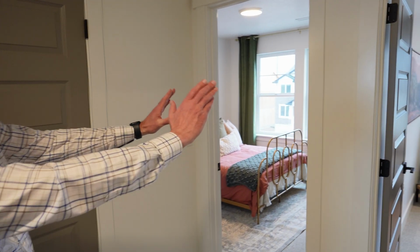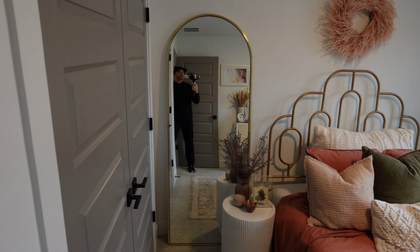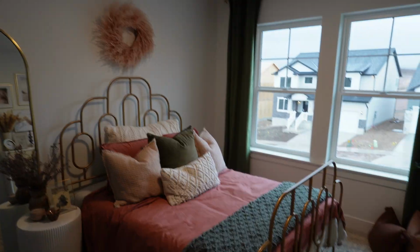And then in here, you've got your 2 bedrooms in the front. Okay. Just normal size bedrooms here. Normal size. We've got a couple of bedrooms together here.